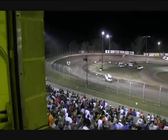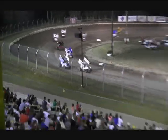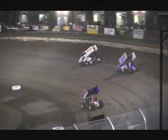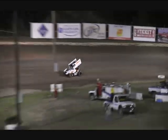Now Jason Johnson makes it 3 wide with the 81 of Danny Wood, the 23 of Seth Bergman. Bergman up to the high side. The 41 right to the middle. He's going to steal away the position. So the 41 of Jason Johnson is up into 6 now as he hooks the cushion a little bit through turns 1 and 2. Brings it back down into the groove and he bolts in the back straightaway.